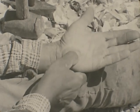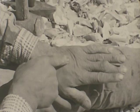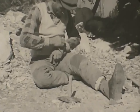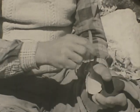The repeated blows of the hammer have deformed the left hand of the worker, despite the protective pad made of tire rubber and leather. The position of the flint knapper is always the same. It provides a firm but resilient support for the nucleus when it is struck by the hammer.